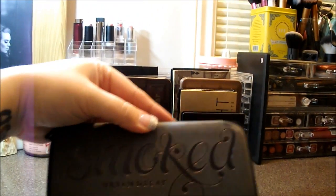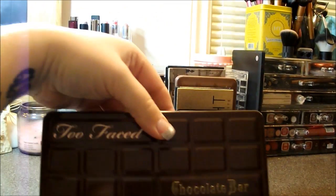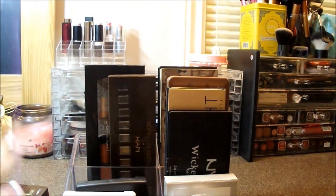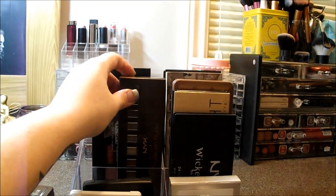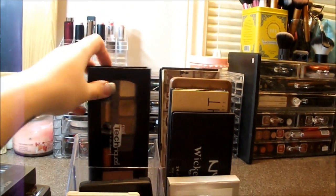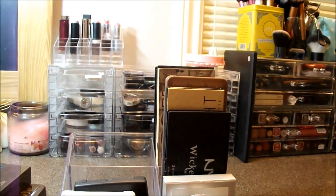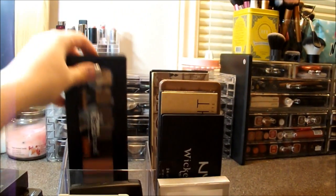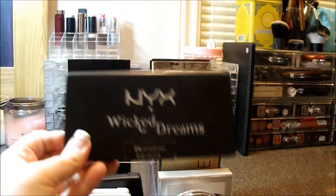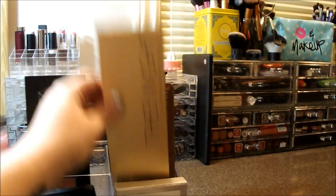I have my brand new Urban Decay Smoke palette, which I just hauled in a Sephora haul. My Too Faced Chocolate Bar palette, which is one of my absolute favorites. The NYX Nude on Nude palette. The Real Techniques palette. This one is the Modern Natural palette, which I love. Then my NYX Wicked Dreams palette, which again I love.